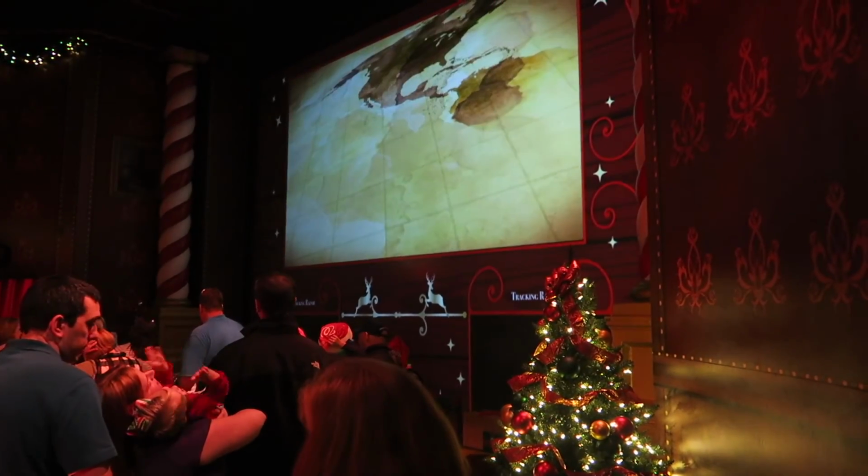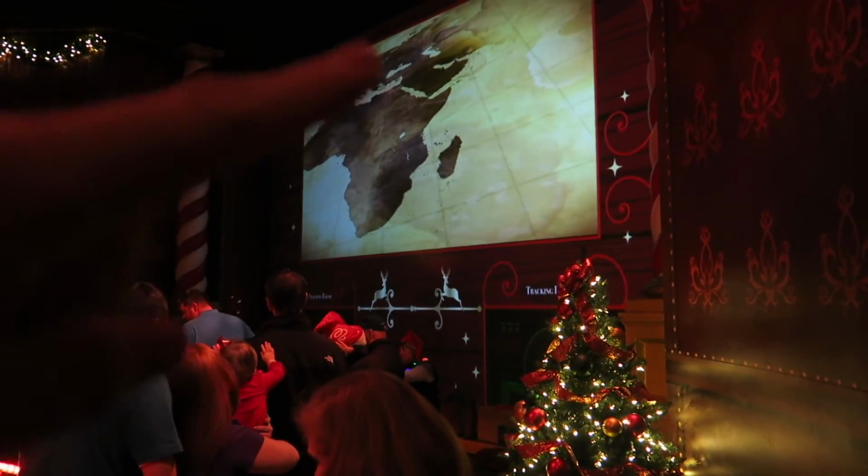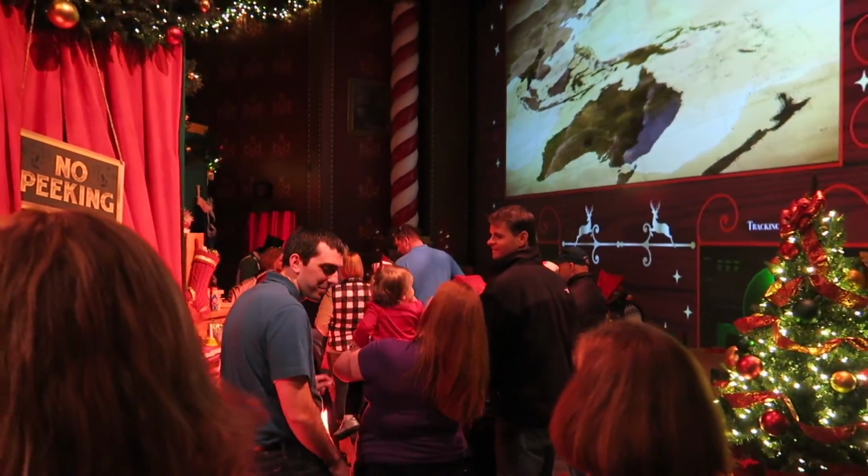So one cool thing is that they take advantage of the screens here in Dark Castle. On the bottom there's like a reindeer radar. Up there you can kind of see where Santa is along the globe. Pretty cool. And Santa, I'm assuming, is right up there past that red curtain.